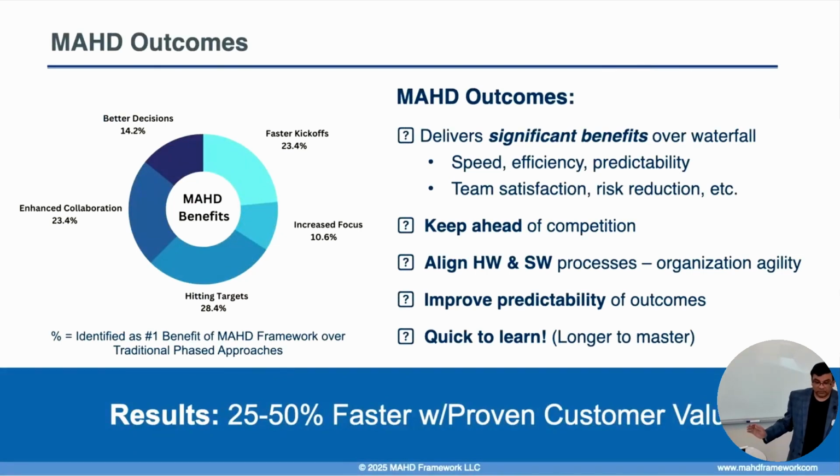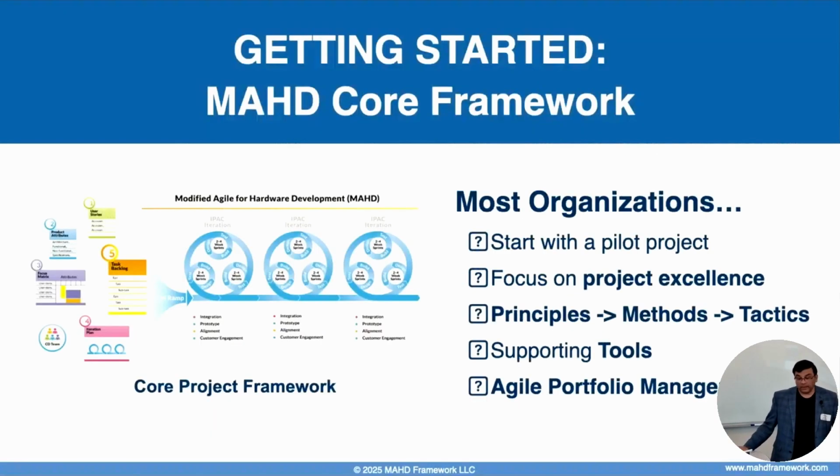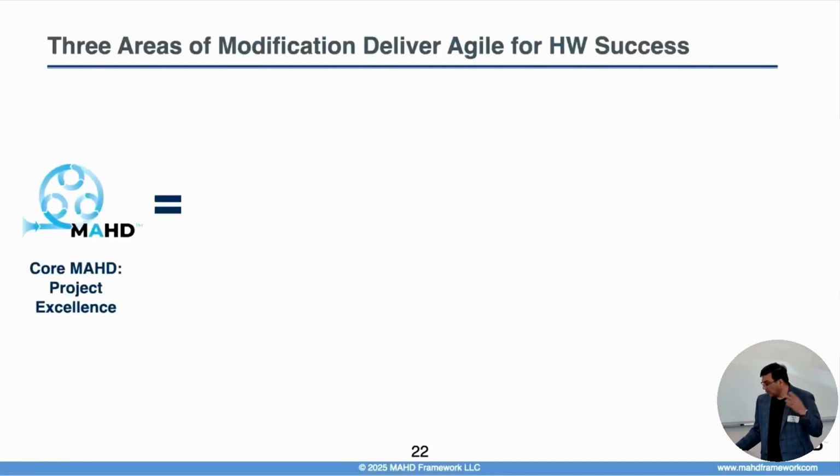So over the last 10 years almost, or 7 years, or 9 years, we've done surveys of hundreds of different projects that use MAHD, and typically most people start with, hey, I want to build faster. So we've seen 25 to 50% faster typically on most projects. But then more importantly, we're also building products that are focused on customer needs, that are satisfying the customer needs, which is a huge thing. And that's kind of hard to gauge, right? Because you don't have requirements. You're learning with them. All right, so I'll skip through all of that.